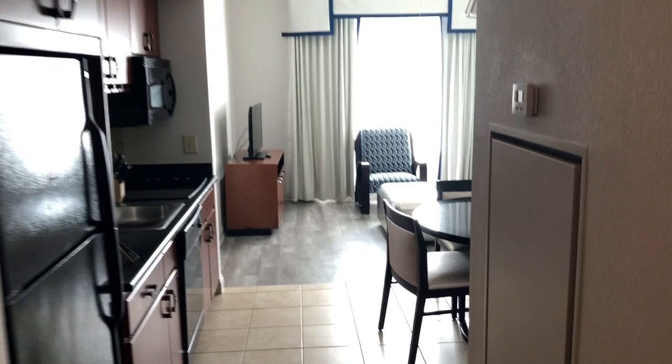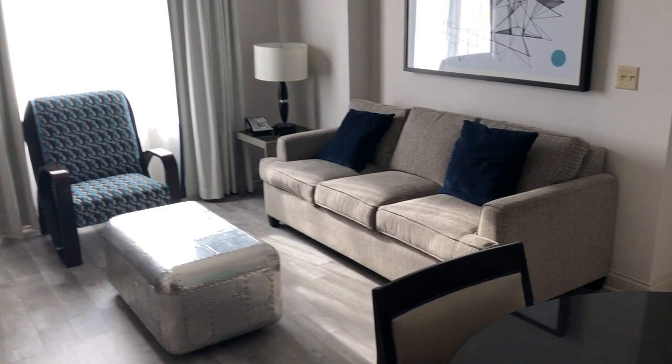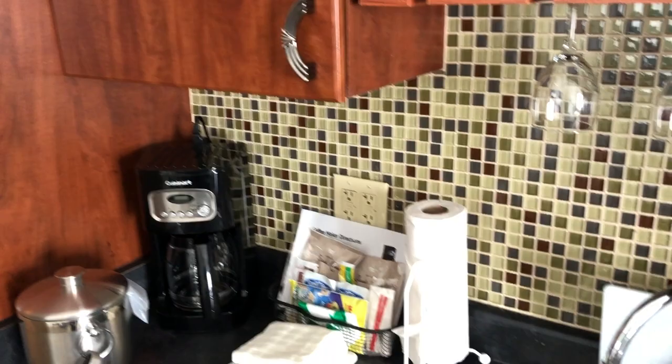So here we have, as you walk in, a bathroom to the left. Got the refrigerator and the sink or kitchenette area here. Got the TV over there with the chair, the sofa, the tables. And we have an adjoining room right there. We also have the kitchen table right here. And there's the front door that we just came in. So, makes for a nice, cozy stay while we're here.